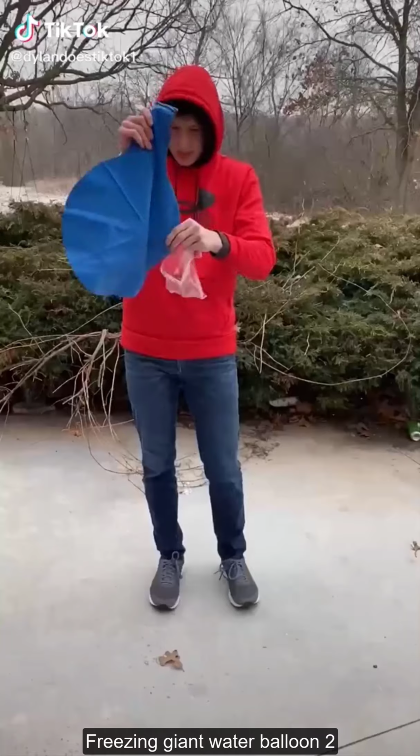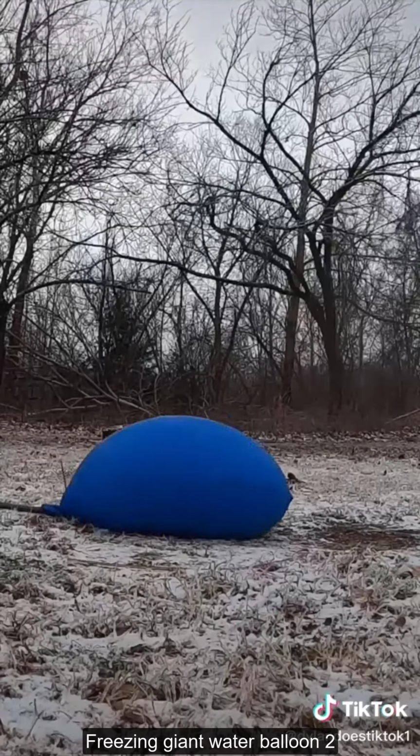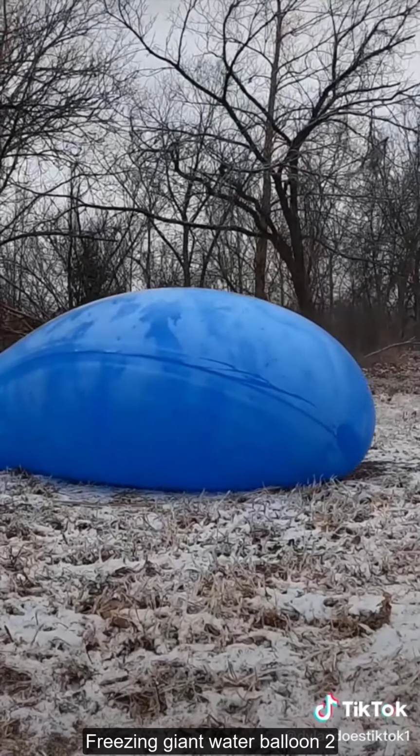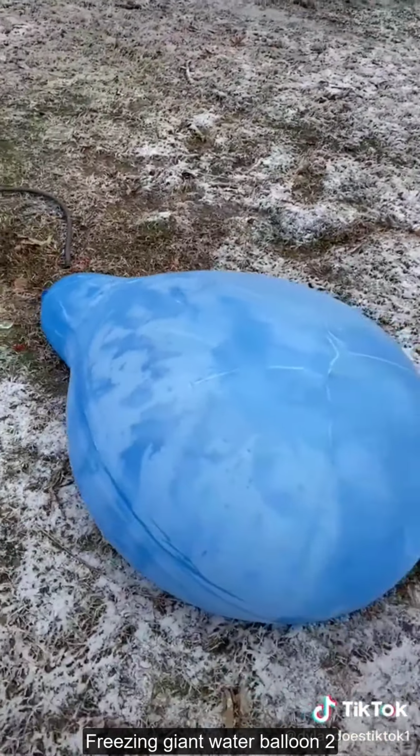So one day, after freezing a giant water balloon and it being hollow, people wanted me to do it bigger and better. And it was going to get colder. I let it fill up for even longer this time. And I was also going to let it sit for even longer. I zip-tied it shut, and then let it sit and came back the next day to check it out.